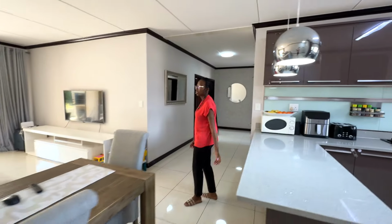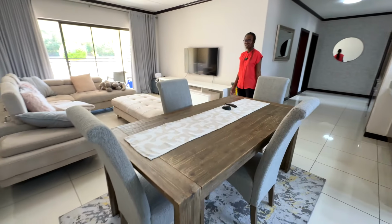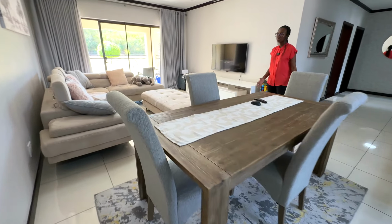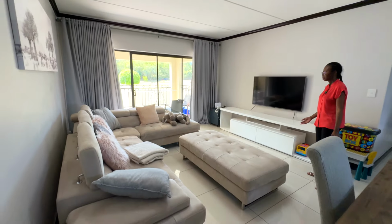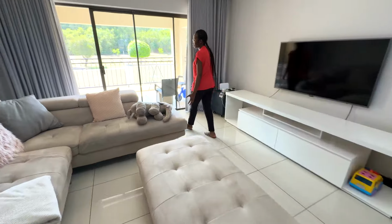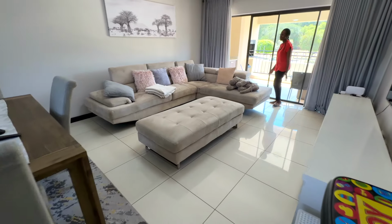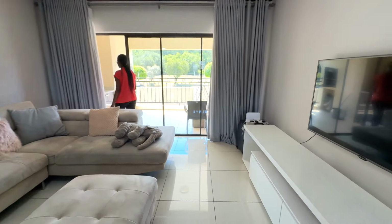As you come in here, you will see that on the side there's space for a dining area. The dining area is very big actually. And as you come towards this side, you'll see that the living area is also very spacious, very, very big. Allows for you to entertain a lot of guests. And come with me outside.